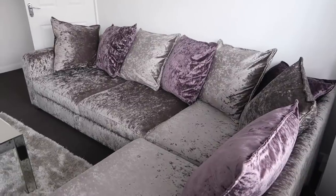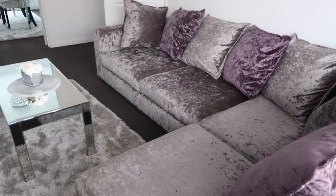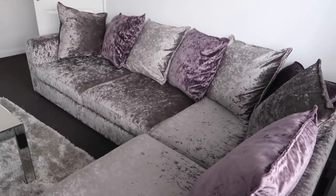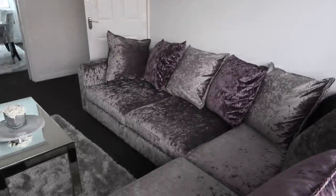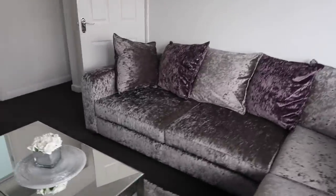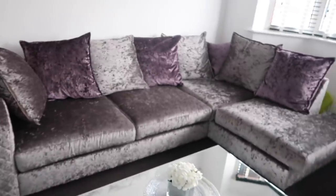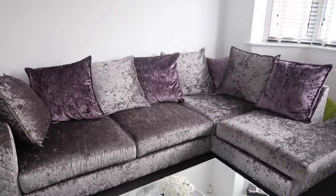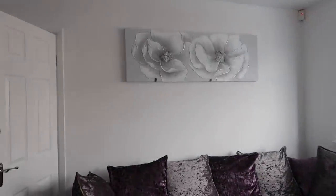I wanted all grey at first, but then I thought it might look a bit like a hospital kind of vibe. I didn't want it too much grey, even though I love simple colours, white and grey and silver. Let me just move over here so you can see better. So that's my corner sofa. I got it from DFS. They're velvet. I love velvet, guys. And that's the picture there.